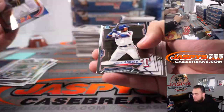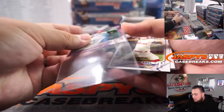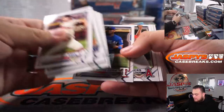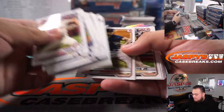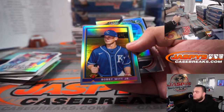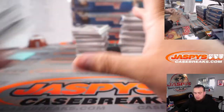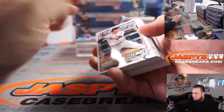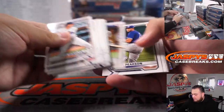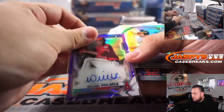We got True Pipeline, CJ Abrams, top 100, Acosta, Volpe, and we got Ivan Johnson at 199. It's like a pink now to 199. I dig it. Futurist, Emerson Hancock, Bobby Witt Jr., J.J. Blade. Sixto Sanchez and William Holmes is our first autograph to 250 purple.